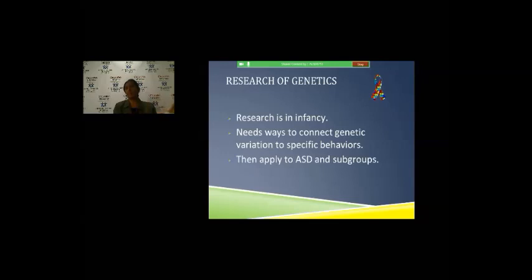Now, ASD is a spectrum, as we all know, and it has a lot of variation. But there are certain groups: there are milder ones or higher functioning ones, and then there are ones that are more significantly impaired. So it would be very important to see what the background is in these kids, which are the ones that are making the kids less affected in their behaviors or more affected.